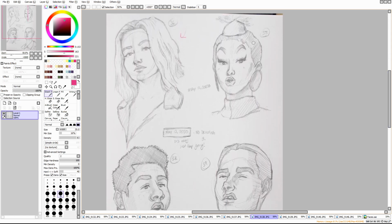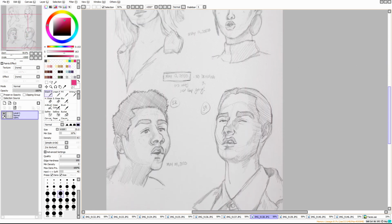So I feel like I could have maybe done a little bit better. What bothers me, or maybe not bothers me, but what I had trouble with really is just the lips and getting that sort of expression with the mouth right. But other than that, it's all right. You know, I'm okay with it.